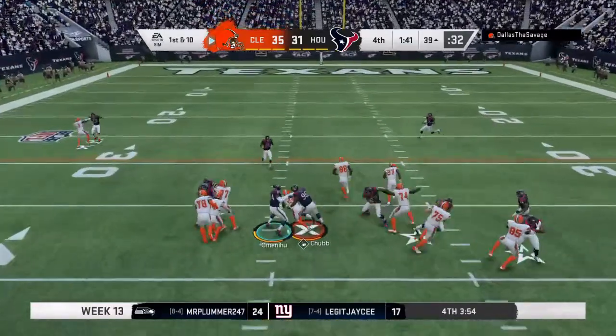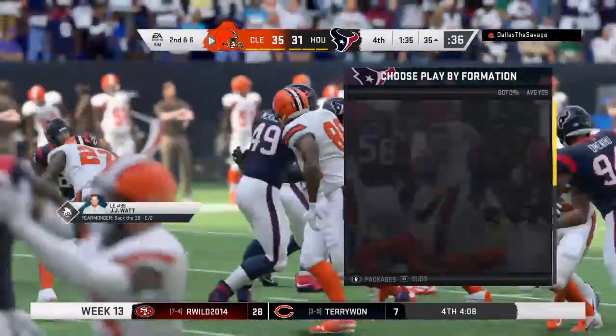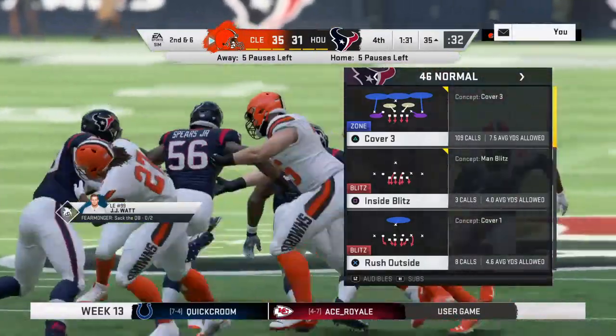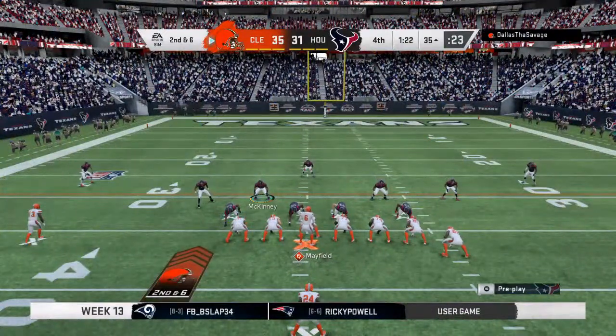A run for Nick Chubb, and he'll go down here at the 35-yard line. That's a gain of 4 here in the 4th quarter, with them leading by 4 on the scoreboard. Well, they picked up a little bit of yardage there, and now, in this situation, should be in no hurry to run a play really fast. Let the clock wind down.